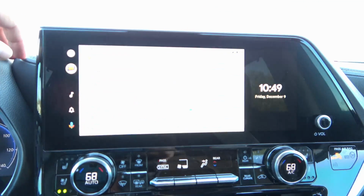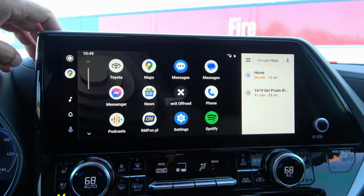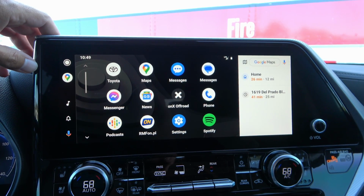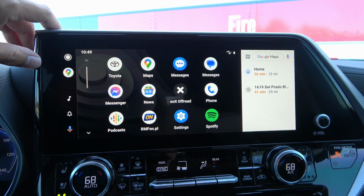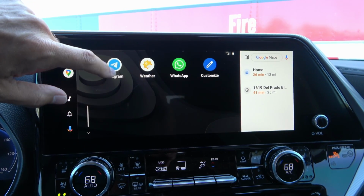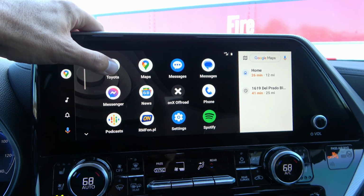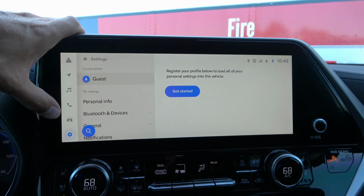And once it's connected, once the phone is remembered, then you can definitely make it quicker. But I actually do like it. It's basically a full display. On the right hand side you can see I'm 26 minutes away from home. You have your maps, all the apps that you would have on your phone. It could be different than what I have on mine. And going back to Toyota, you simply hit that Toyota logo.